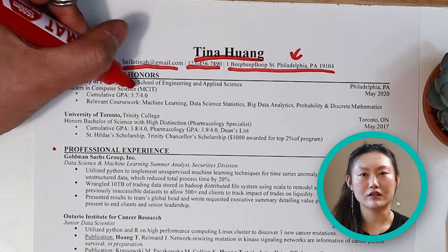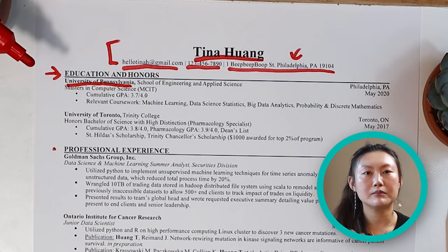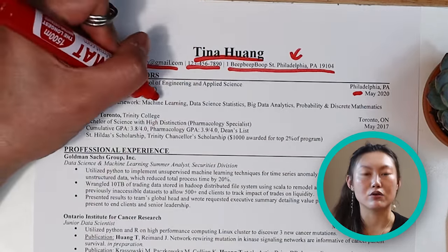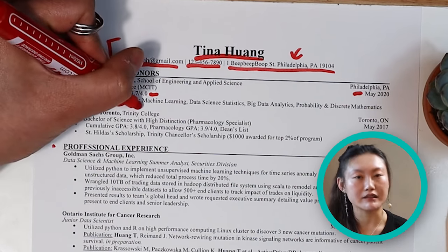So in this section, you want to list items in descending order with the most recent education first. You want to put the date so that the recruiter knows when you graduated or will graduate. I also put my GPA, which I recommend putting if yours is higher than a 3.5. The relevant courses section shows that I know the basics of the job.